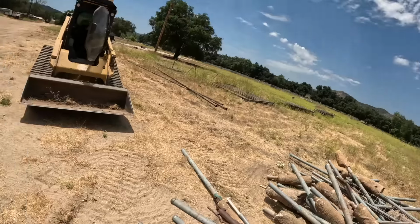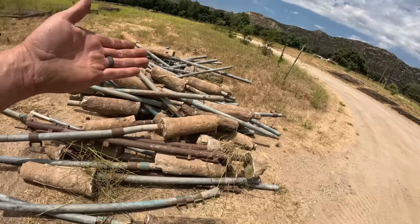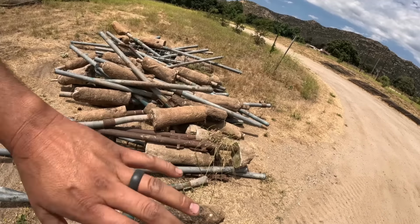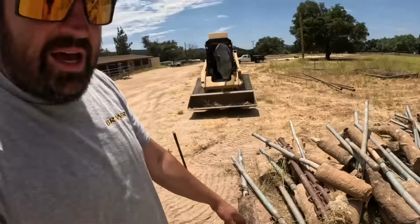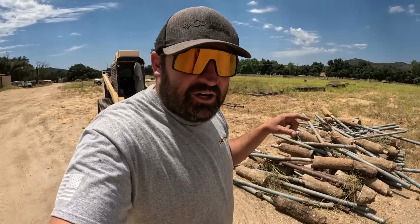All right, well, we went ahead and got the bucket switched out. I brought a sledgehammer up here. You guys can probably guess what it's for. I'm going to try and remove the concrete from all of these. But as far as actually removing the concrete from these fence posts, I'm not gonna do too much today because it is hot, hot, hot. And this is something I would rather do early in the morning or late at night.